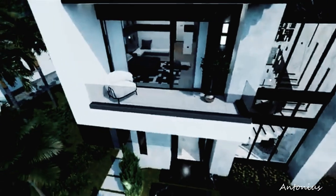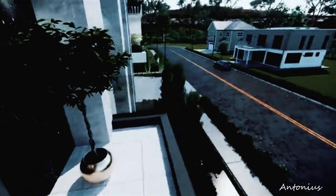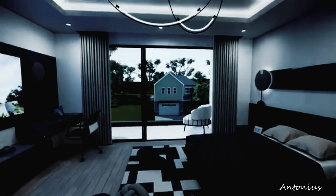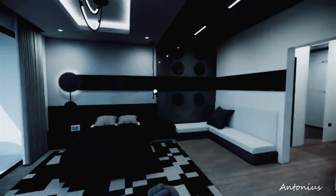One of the standout features of this 26 by 21 meter home is its versatile layout. The second story includes additional living space that can be customized to suit your needs, whether you require a home office, a cozy reading nook, or an extra guest room.